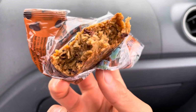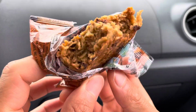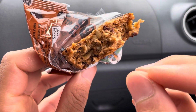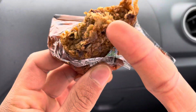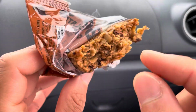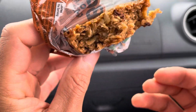Oh, I'm surprised. I like this. I gotta say, 4.8 out of 5 stars. It's so easy to eat and moist as well. It's not dry. It's basically eating an oatmeal bar with chocolate chips. And chocolate chips were sweet and a little bitter to it, so it's, you know, a regular chocolate taste.